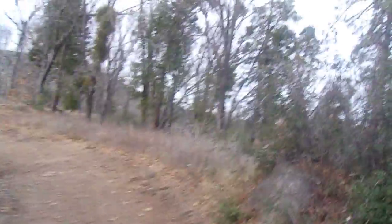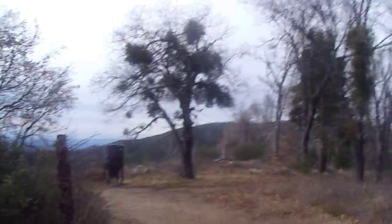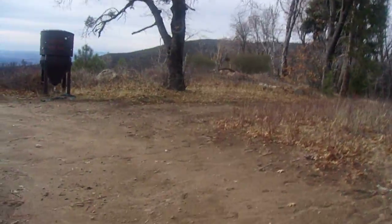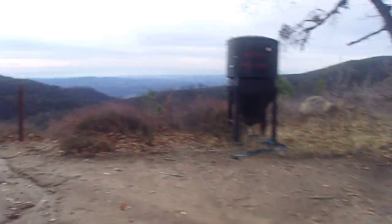Once I reach that, I am going to give the video recording a break for a while. Take some shots. If I see anything on the way down I need to point out, of course, you know me, I'll add it in. But right now, there's the tank, and I'm going to turn left to go back down. This is the way I went originally. Brought me to that dead end.